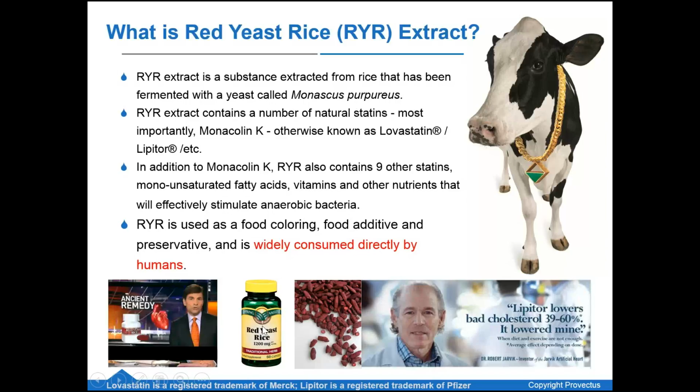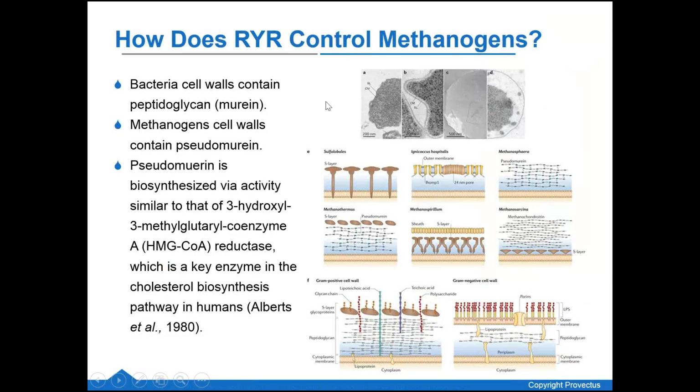It's also been consumed as red yeast rice pills. People take that as a natural amendment to help control cholesterol. And then we'll get to the cow picture in a minute, but we've been feeding it to cows for about 15, 20 years. And I'll tell you why we've been doing that. So red yeast rice extract is a natural material that we put into the amendment we call Provect-CH4 and others.